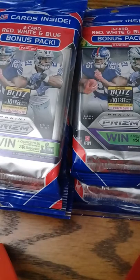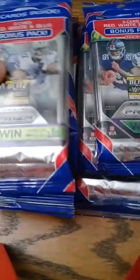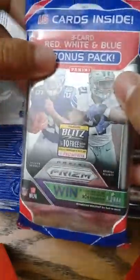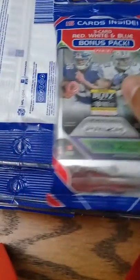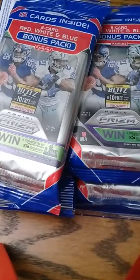What's up, guys? Today we are opening up 9 retail exclusive 2018 Prizm with 15 cards in red, white, and blue. There are chances of autos. I haven't seen much pulled out, but let's try.